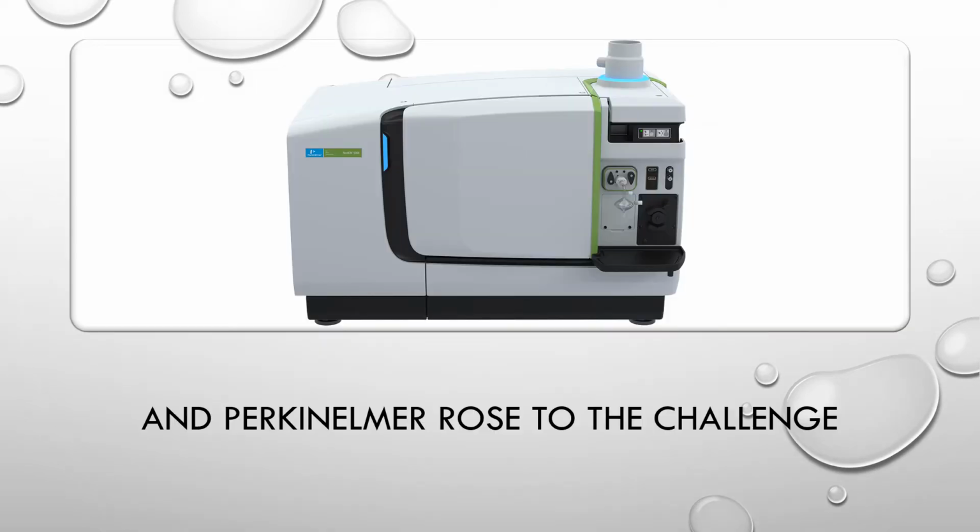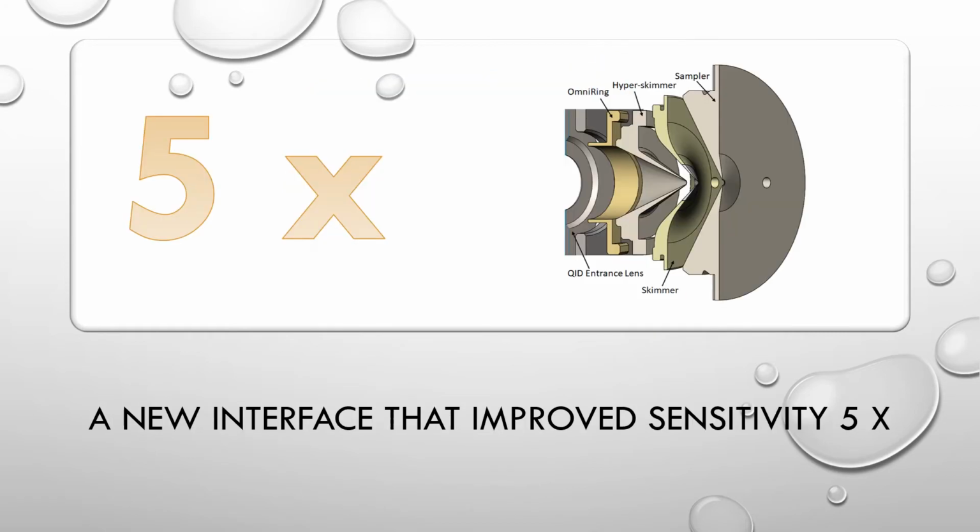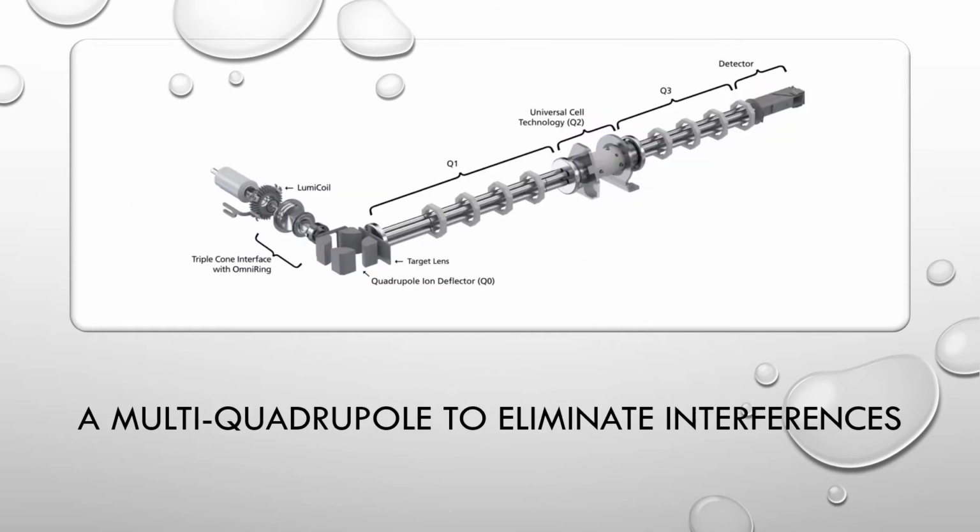And the result was Nexion 5000, packed with multitude of innovations in plasma generation, ion transmission efficiency, low matrix effects, and unparalleled selectivity of a multi-quad geometry. The new generation of ICP-MS interface in Nexion 5000 utilized a patent-pending OmniRing to improve ion transmission through the interface with minimum losses and increase the sensitivity of the system by at least 5 times. We also designed the first multi-quadrupole mass spectrometers. Now, some of you have heard of triple quads, but what is multi-quad and why is a multi-quadrupole better than a triple quad?